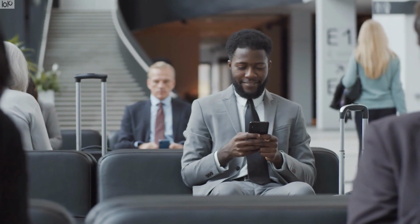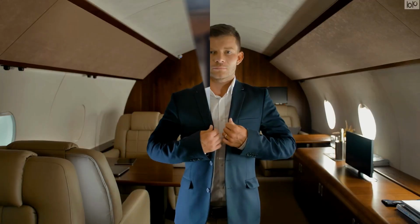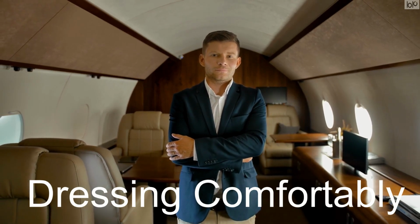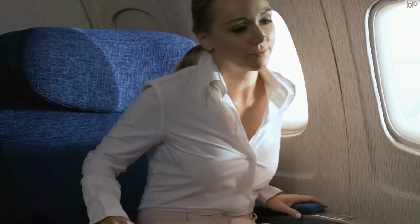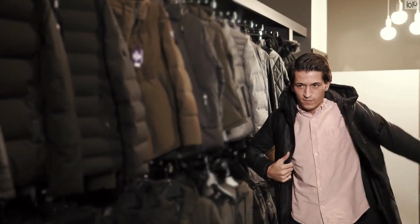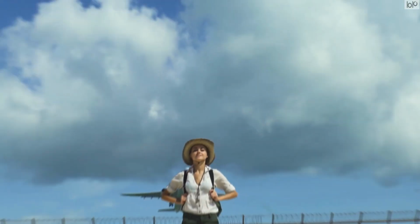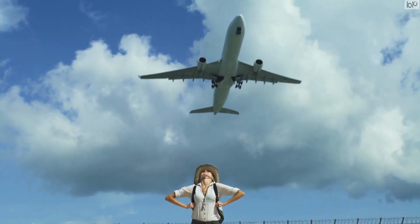Dressing comfortably in layers is key to adapting to temperature changes in the airport and during the flight. Wearing breathable fabrics and comfortable shoes enables you to relax and move freely throughout your journey. Additionally, consider packing a lightweight jacket with multiple pockets to store small essentials, such as your passport or boarding pass, within easy reach. Choose versatile clothing items that can be easily layered or removed.